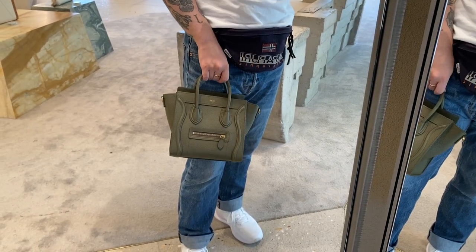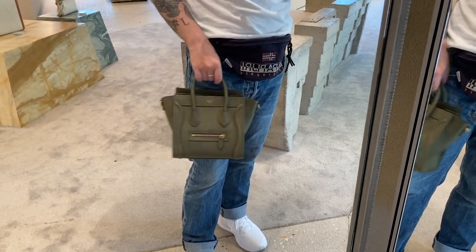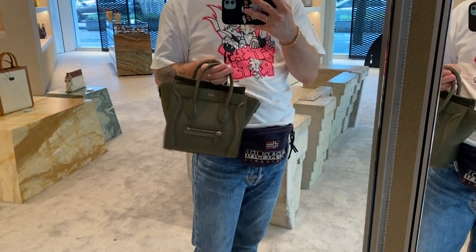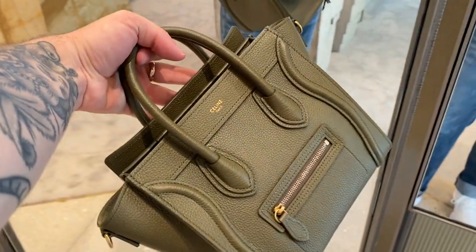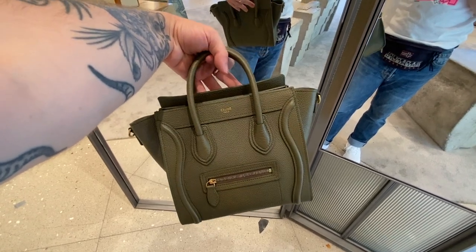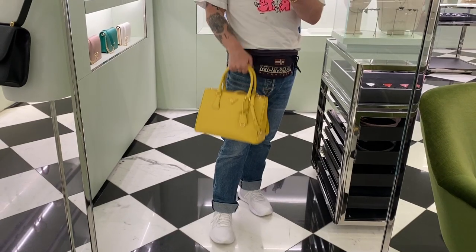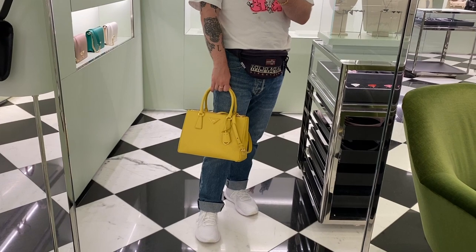So here we have one of the new Celine Nanos in the color khaki. I really like it. It's like an army green, kind of swampy, but I'm kind of here for it actually. I think it would complement my yellow one really well. What do you think of this color? It's definitely pretty.